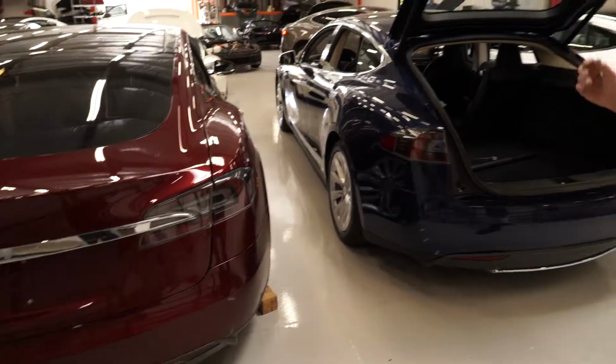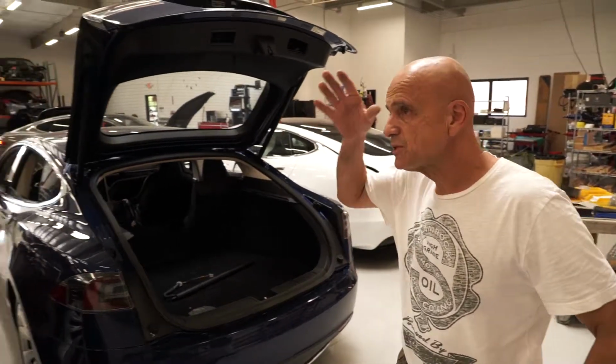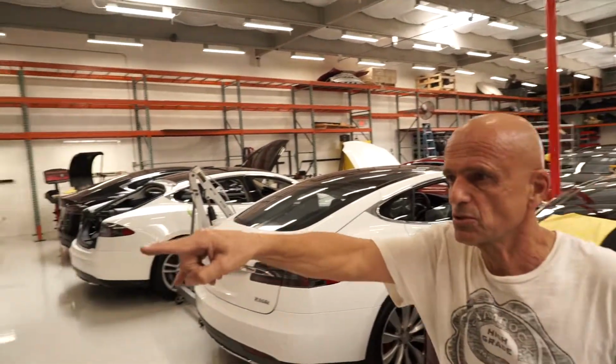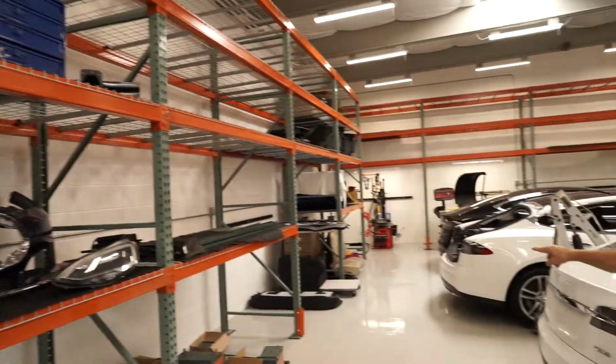They came with 21-inch wheels. We are close to having this car back on the road as well. We still have parts to move into this building. Eventually these shelves will be stored with Model S parts. As you can see, here's a portion of the front end. Over in that section there we have seats.